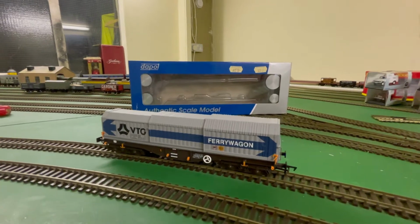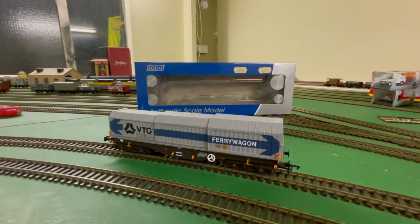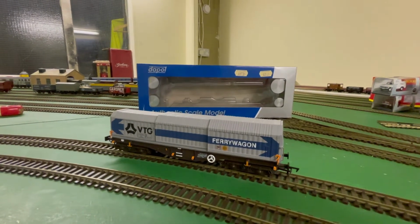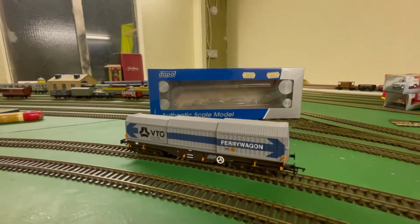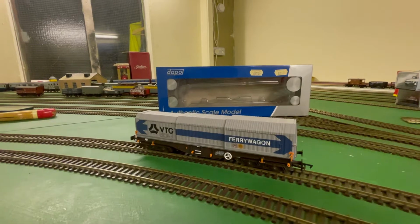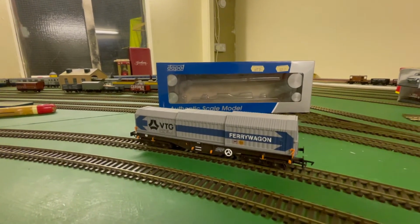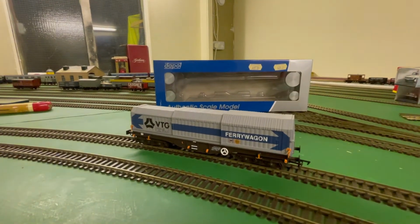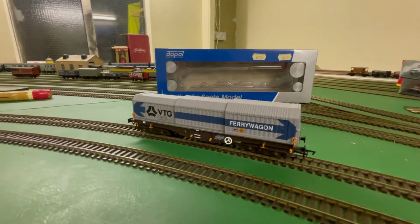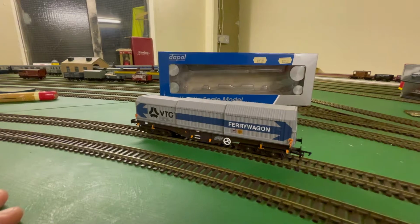So this next item is again to do with the 80s and 90s era, because I'm really wanting to expand that era of the fleet, since most of the fleet consists of steam, and I do love diesels. I think that was one of the greatest eras of British Railways in general. So here we have a VTG ferry wagon. These were seen quite commonly around in the 80s and 90s, I think more the 80s though, and early 90s. And yeah, quite a unique wagon really.